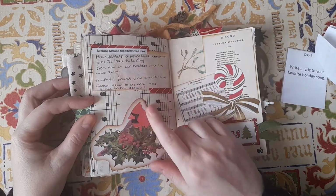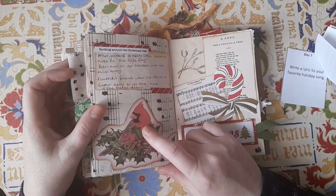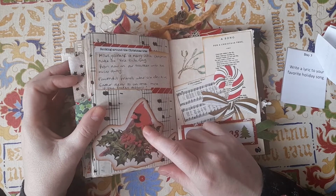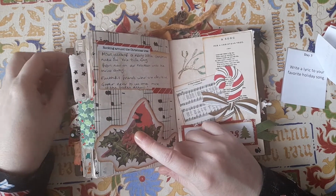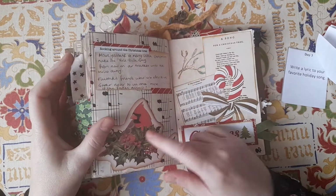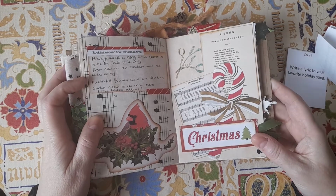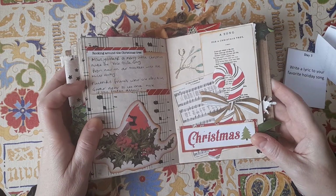So one of the songs that I realised listening to it this year could have been written almost for COVID was Have Yourself a Merry Little Christmas. So I wrote some of the lines from that which remind me of why it makes me think now of a COVID Christmas. I'm not going to sing it. I won't subject you to that.